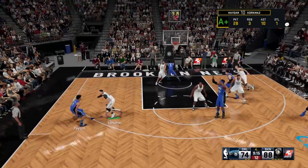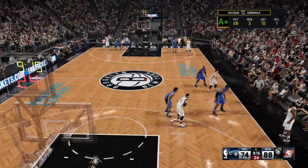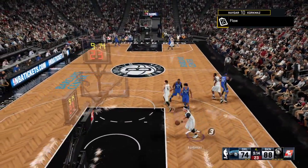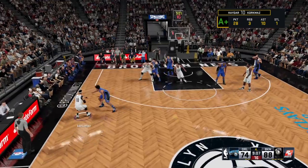Pick by Vucevic. And it's going to be a 3-second call. Yeah, big blunder there, and that could really cost them. Yeah, and the timing of it was bad, too. I mean, they're trying to cut down and cut into the lead. Just a tough, bad break there. The Nets making a switch here. Johnson's checked in.